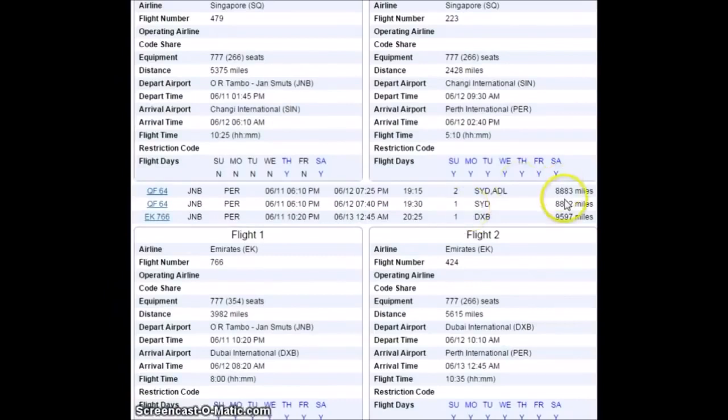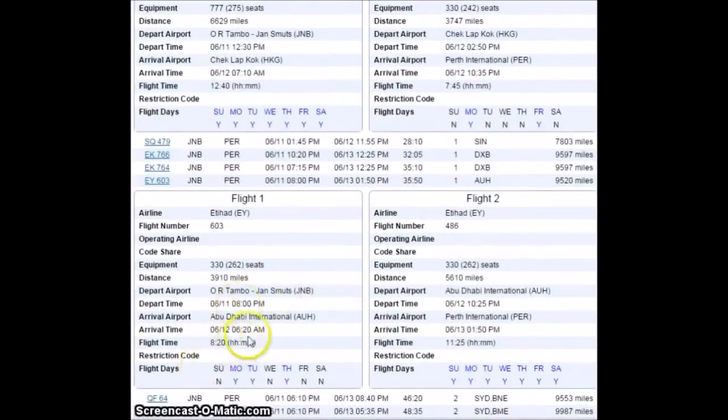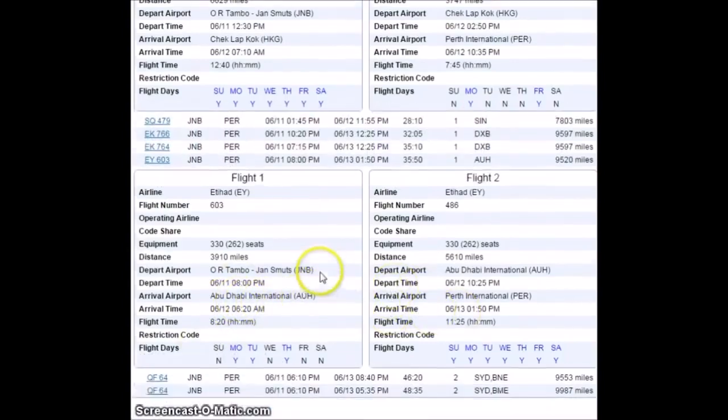You see they're listing it at even the one stop, 88.82, which is only 1 mile less than the two stop. Amazing. But yeah, this flight to Dubai, real, and that is 9,597 miles. Johannesburg, Dubai, Perth. And this one is to Abu Dhabi International, and this one's real too.